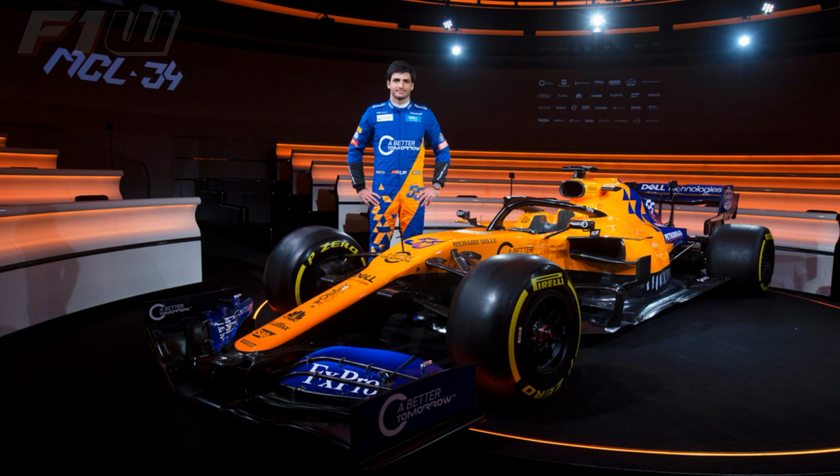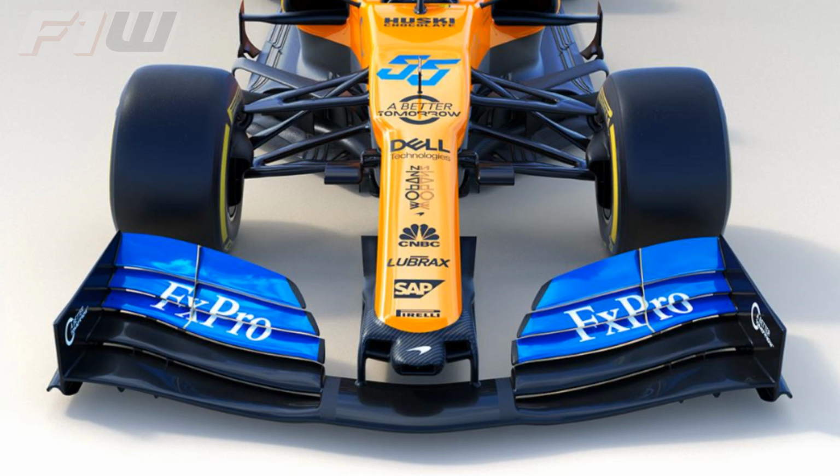Actually, do you know what? Forget everything I've just said about how this car is growing on me, because it's already grown on me. I think I'm a tad, dare I say, in love with this car. I mean, it doesn't matter if I dare to say it because I just did. But the livery looks great, the whole design looks awesome, and as I've already said, aggressive. Just well done, McLaren. I think this is probably my favourite so far.